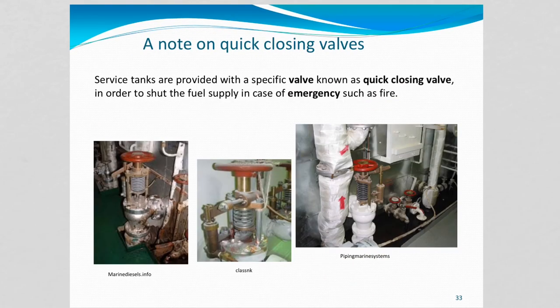Now, quick closing valves. Remember we talked about the day tank and service tanks, etc. These valves, well, if there is a leak in the engine room or close to it, it would be dangerous. You also need to cut the fuel supply to an engine if there is a fire. That's one of the first things to do, cut the fuel supply, otherwise the fire will keep on going. These are like globe valves, or other types of valves, but with the property of shutting down remotely and instantly. So that's an example of those valves that you see in the engine room here.